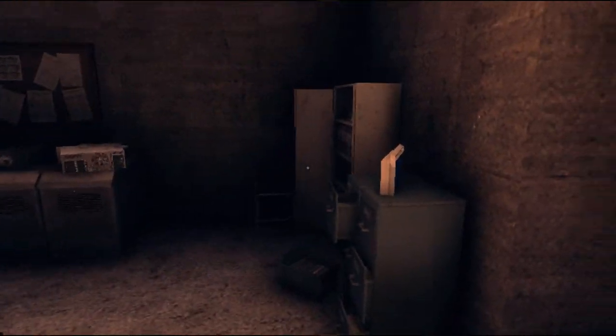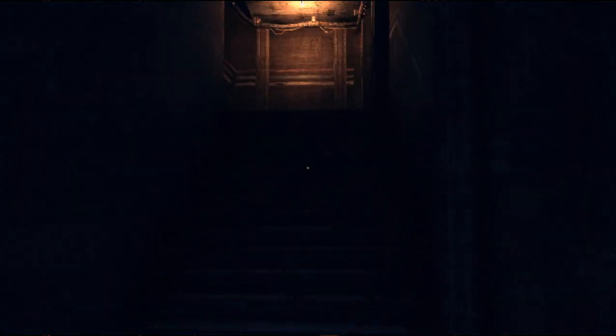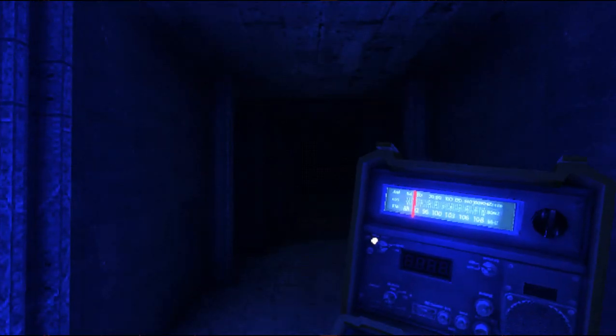Alright, let's leave. Frequency displacement monitoring device operation. When raised, the directional microphone is able to pick up signals in the environment. When a signal is detected, the device will emit a blue light. By LCD readout on the device, a higher number indicates a stronger signal. Okay, so basically you just point it the way and it will be blue, and that's how you know you're going the right way. Let's test this out.